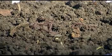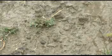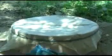As worms do not like direct sunlight, and you don't want the nutrients in your compost to be drowned by the rain, make your compost pit under shade to protect it from sun and rain.